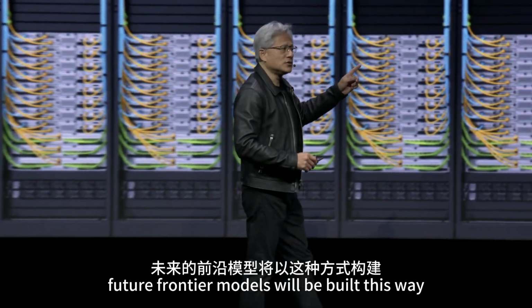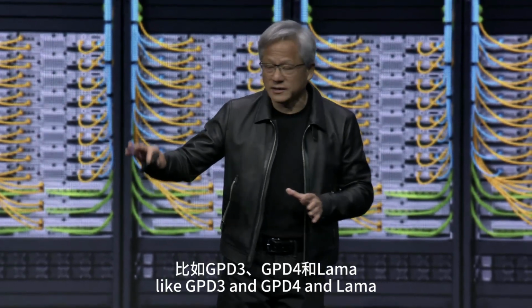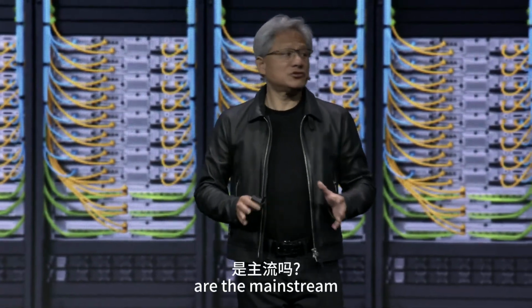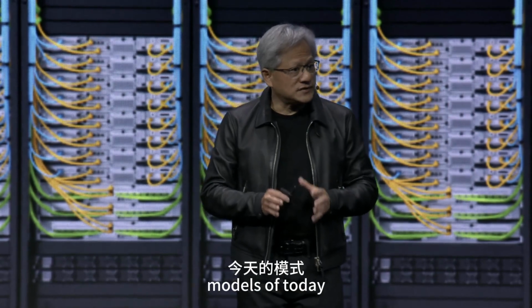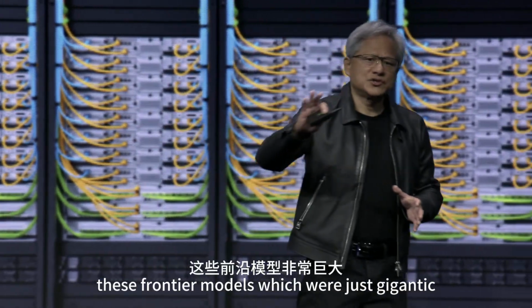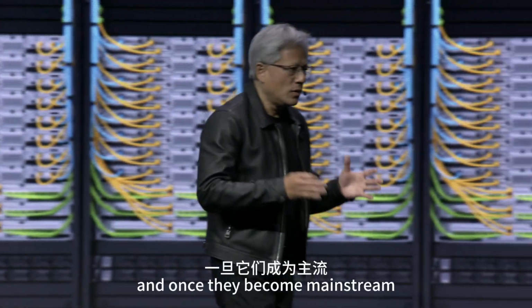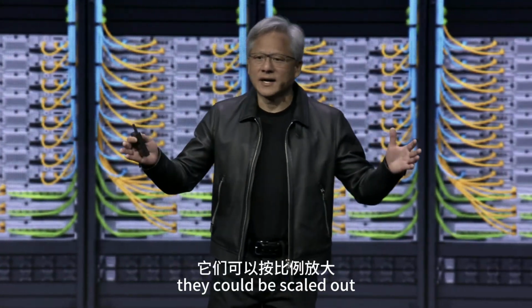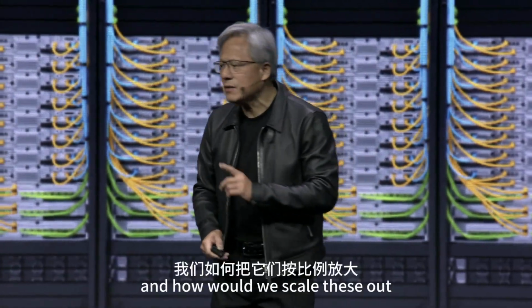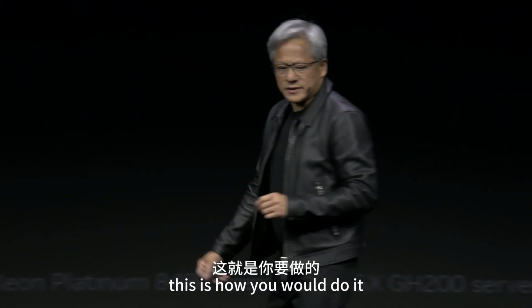Future frontier models will be built this way. The frontier models of the past, like GPT-3 and GPT-4 and Llama, are the mainstream models of today. Only after a couple of years, these frontier models, which were just gigantic to train on systems like this in the future, become mainstream. And once they become mainstream, they could be scaled out into all kinds of different applications. And how would we scale these out? And so let me show you this. This is how you would do it.